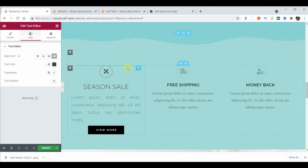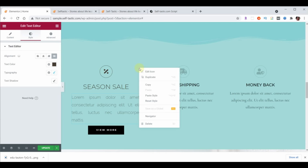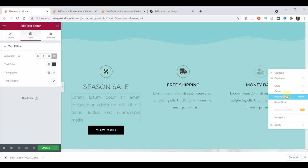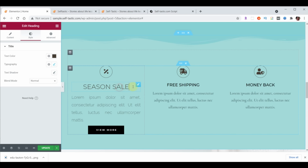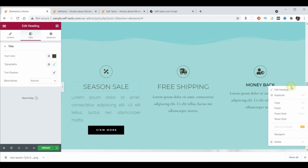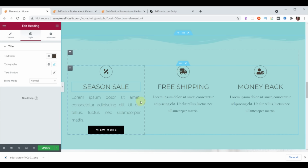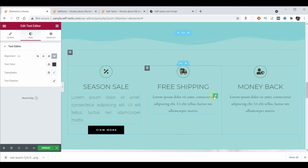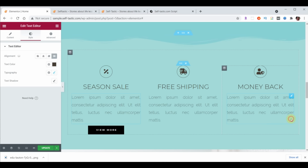And I'm going to right-click on that icon and choose Copy. Right, paste style, right, paste style. And on this header, right click, copy, right click, paste style, right click, paste style. And for the text box, right click, copy, right click, paste style, right click, paste style.